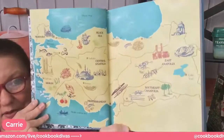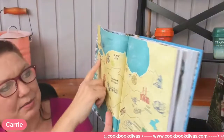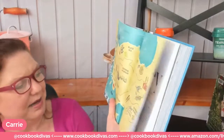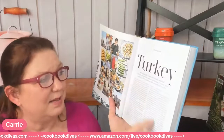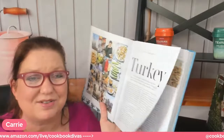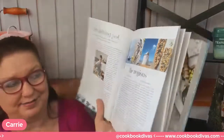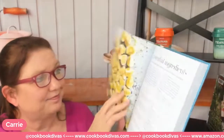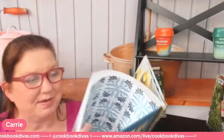And here is a map of the region he's covering. East Anatolia, the Aegean Sea, Marmara, Istanbul, Central Anatolia, the Black Sea. That's a bigger country than I realized. Turkey, with so many wonderful regions and food, so deeply steeped in culture and history, it's easy to be inspired by the cuisine of this magnificent country. So he's going to teach us about the regions. There's our author. Doesn't hurt that he's good looking. I'm just saying. Okay. Essential ingredients that you're going to need. Lots of lemons. I remember that from his cookbooks.